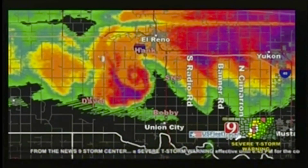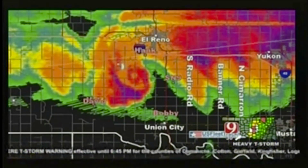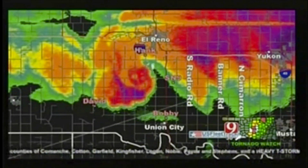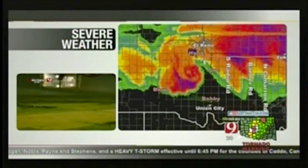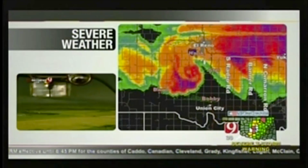And if you look right there, you can see that little dot, that's the center of the tornado. But this whole thing is a tornadic circulation. Here's the air moving into it. And I don't like the position Sky News 9 is in. They're out in front of it. I'd rather have you in a different position. The tornado's half a mile east of the airport.